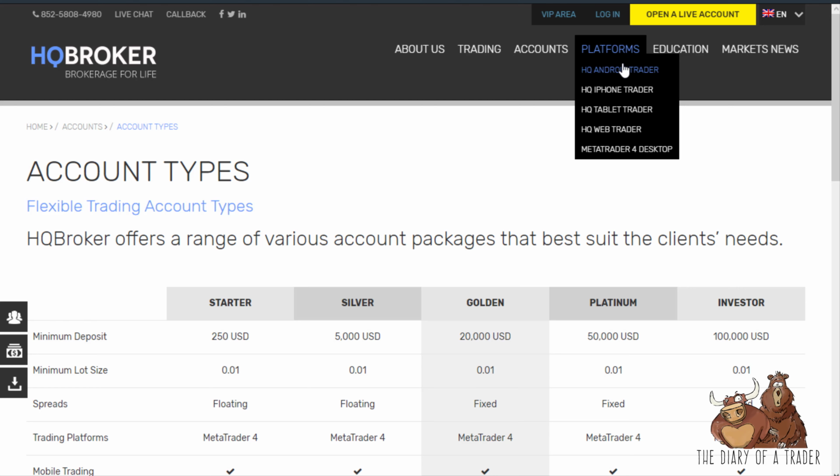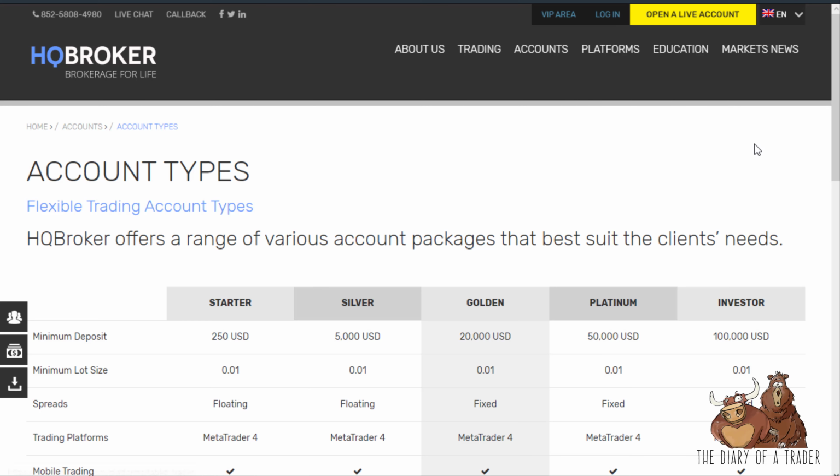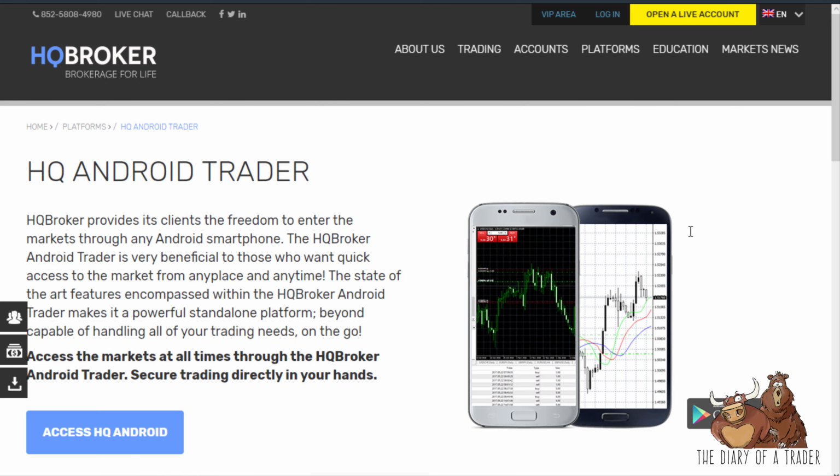Platforms, they have MetaTrader 4, they have the Web Trader, Tablet Trader, iPhone, and Android. So let's click on the Android, and you'll notice very quickly that it's all MetaTrader. It's just white labeled, and that's fine. That's the platform everybody knows.